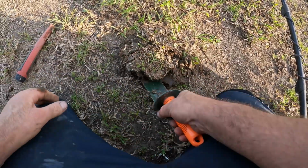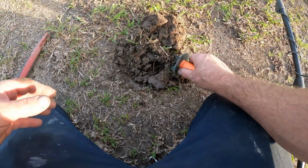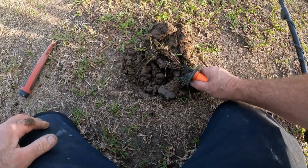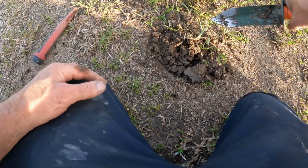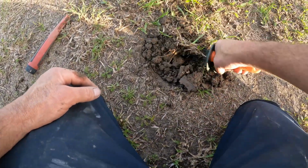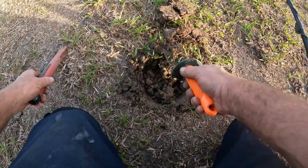Yeah, clay mud is nothing really to mess with. It's quite nasty to try to get through. St. Augustine grass is no better.